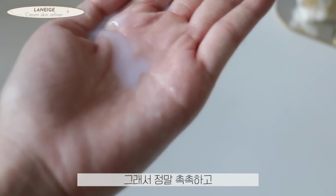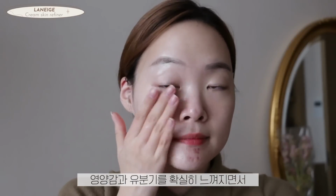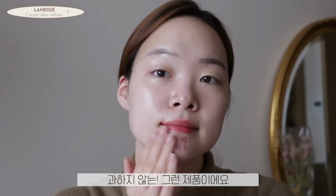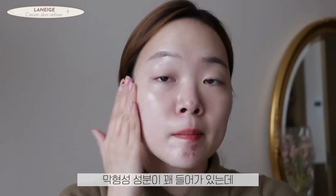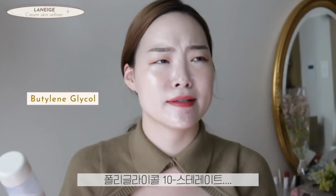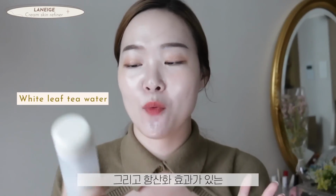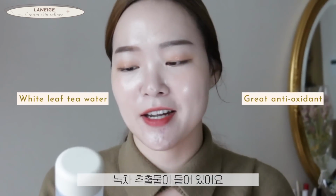So it legit feels very nourishing. You can definitely feel that fatty, oily substance in it, but it's not too overwhelming. As the occlusive ingredient, it contains linanthus alba seed oil and also polyglycol tenestearate, I think. Oh gosh, I'm not even gonna try, guys. But it's this specific ingredient which contains stearic acid, which is also a great occlusive. Also, this contains the ingredient white leaf tea water for that great antioxidant property.